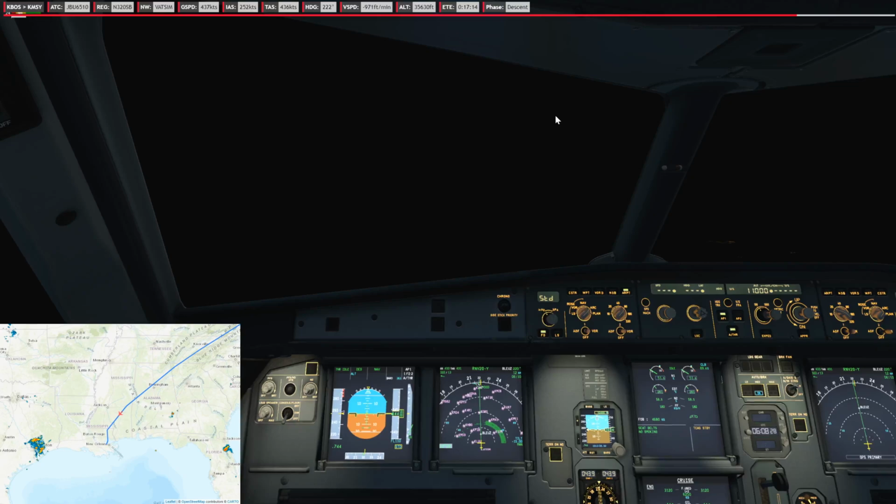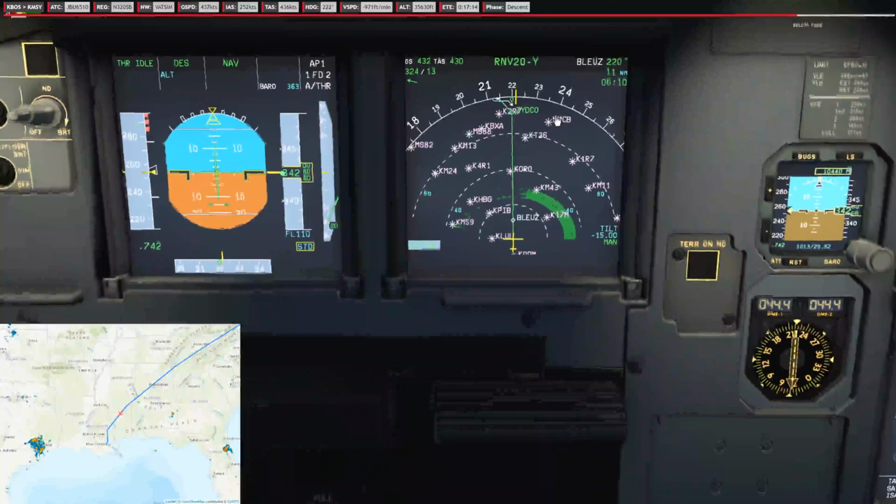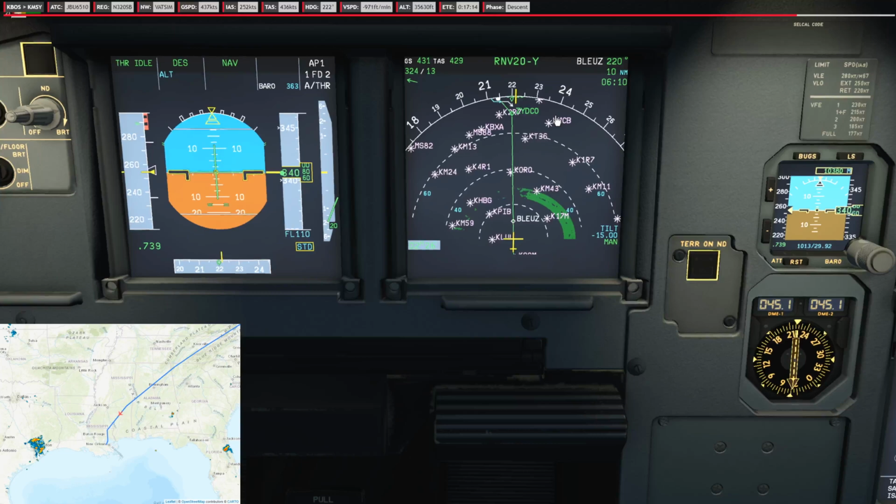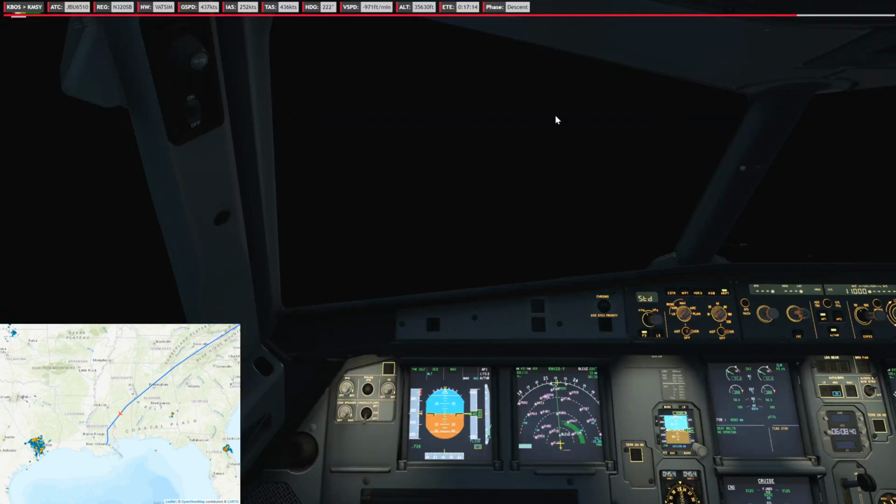I'm at Kilo Golf Papa Tango. Okay, that was fine. Descending nicely, 2,000 feet per minute. We're almost there. Almost in New Orleans.